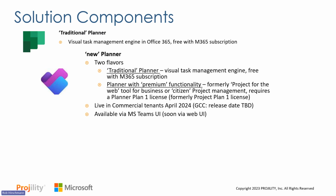So what Microsoft has done is they've taken functionality that was available in a web-based tool called Project for the Web, which is really designed for business or casual or citizen project managers in the business. And they've applied it into the Planner platform as a step up, a premium set of functionality. So you can start with traditional Planner and bump it up into a premium plan, and you take on some of these new functionality points that that would have. And that leverages what's called a Project Planner, a Planner Plan 1 license.